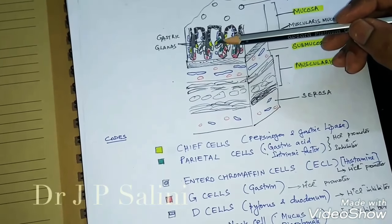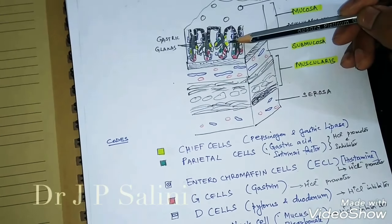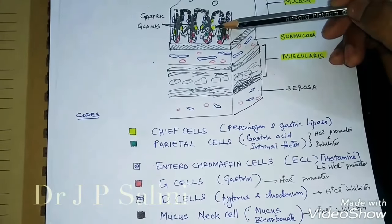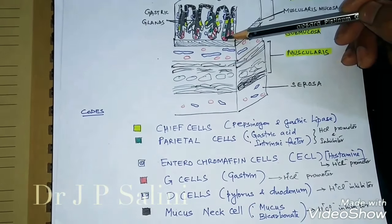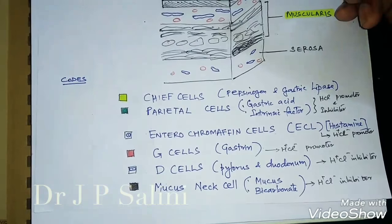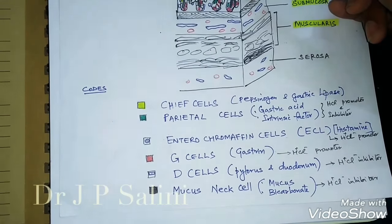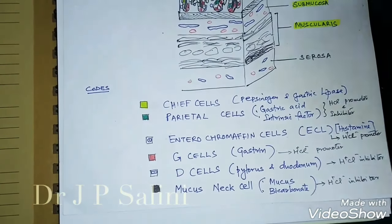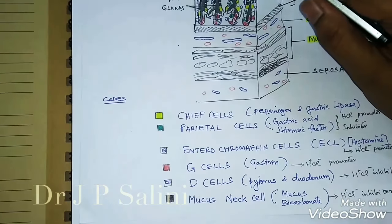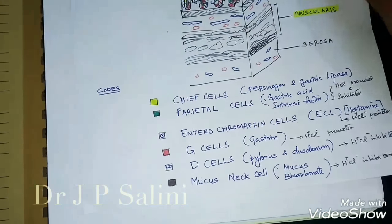Now the enterochromaffin-like cells, which in short we will call ECL, secrete histamine, which also promotes the secretion of hydrochloric acid inside the stomach lumen. Then there are G cells, which secrete gastrin, again a hydrochloric acid promoter. D cells are hydrochloric acid inhibitors, along with the mucus neck cells, which secrete mucus and bicarbonate inside the stomach, which neutralizes the hydrochloric acid, thereby acting as a hydrochloric acid inhibitor.